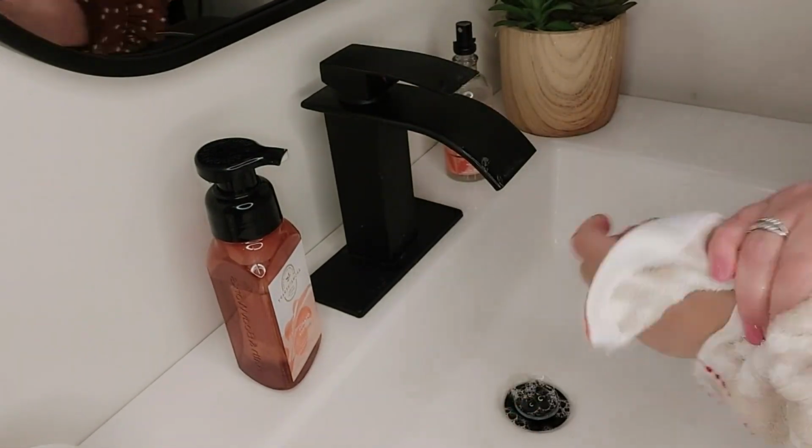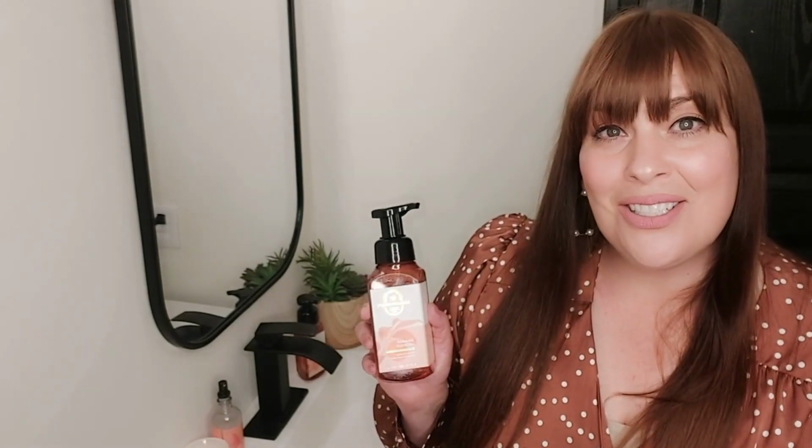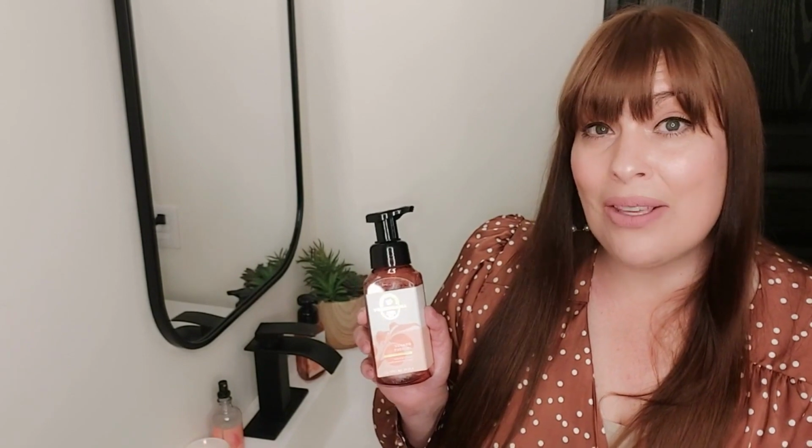So if you want to thoroughly enjoy your hand washing experience, I encourage you to give this aromatherapy line by Bath & Body Works a try, and you will not regret it.